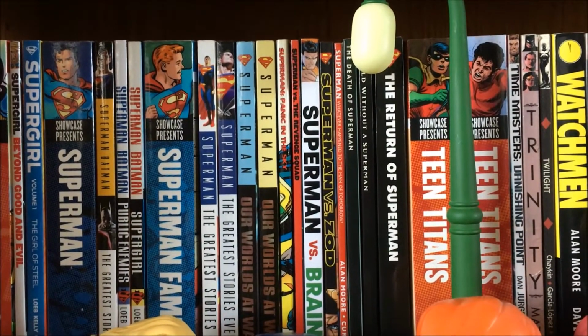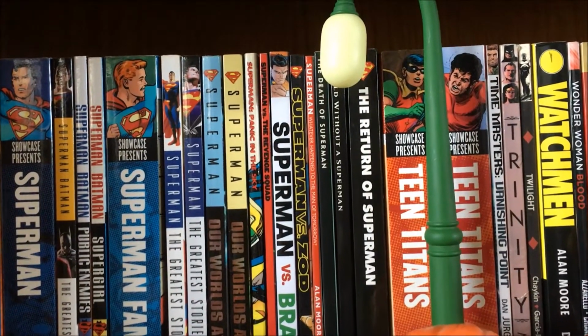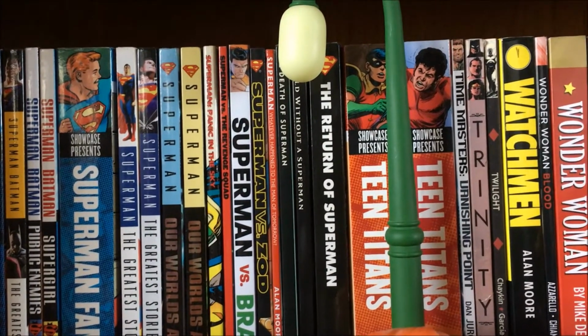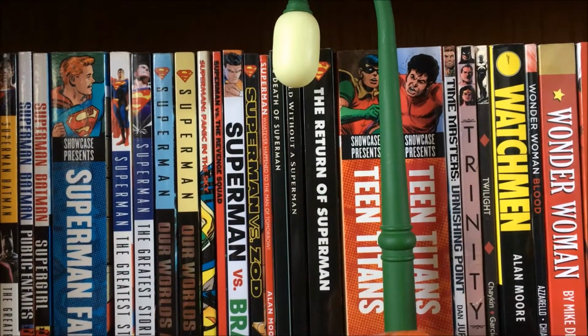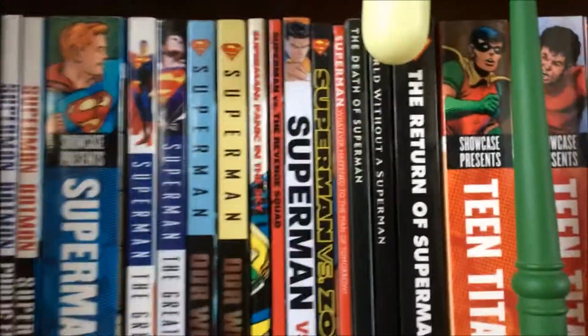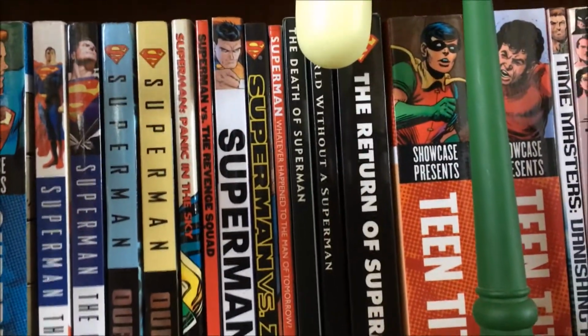You have Superman Our Worlds at War, Book 1 and 2. And you got Superman Panic in the Sky. You have Superman vs. the Revenge Squad, Superman vs. Brainiac, Superman vs. Zod, Superman Whatever Happened to the Man of Tomorrow. And then you have The Death of Superman, World Without Superman, The Return of Superman.